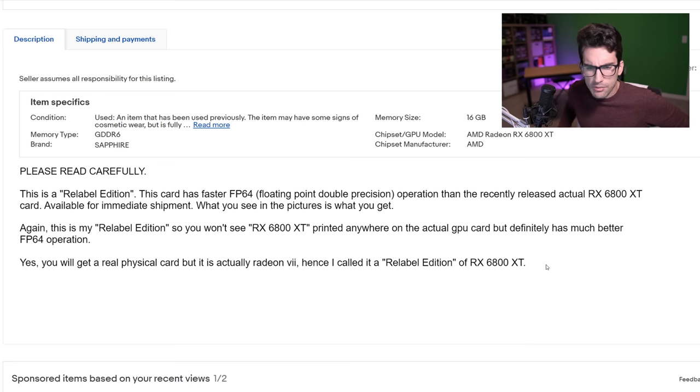What the hell? Please read carefully. This is a Relabel Edition. This card has faster floating point, double precision operation than the recently released actual RX 6800 XT card available for immediate shipment. What you see in the pictures is what you get. Again, this is the Relabel Edition, so you won't see RX 6800 XT printed anywhere on the actual GPU card. Yes, you will get a real physical card, but it will actually be Radeon 7, hence why I called it Relabel Edition. What the f***?